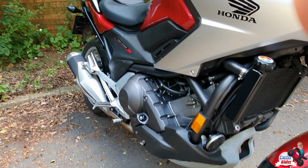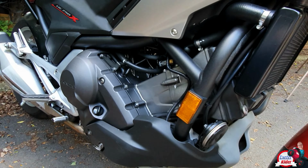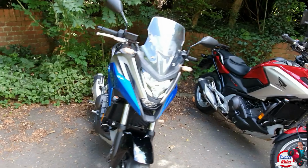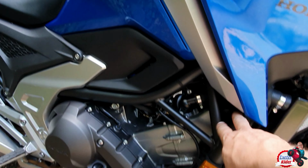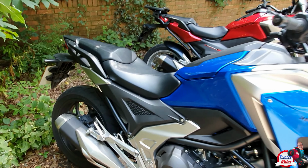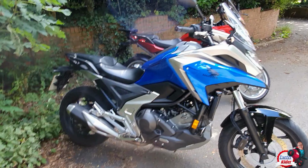Engine wise, it looks much the same. We have got the smaller frame now, which has shaved off a lot of weight, and it makes a huge difference to the new NC that the frame is slightly reduced and set up slightly differently. It feels a lot less top heavy on the 2021 model, much better.